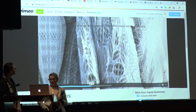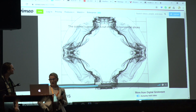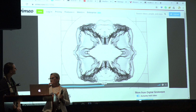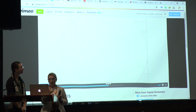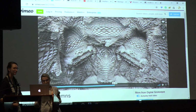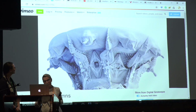And once again, they have organic, almost biological forms, and the structure is very similar to the layers of bones and how stress points work: your own bone will become stronger in stress areas. I think this is beautiful. It's just phenomenally beautiful.